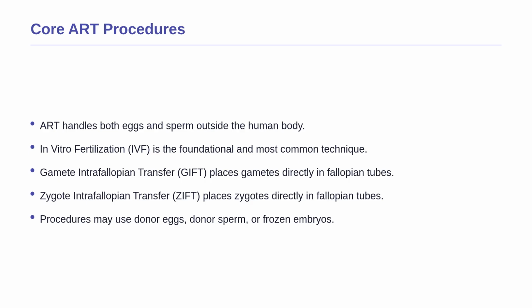There are also specialized variations like gamete intrafallopian transfer and zygote intrafallopian transfer. These are designed to overcome specific hurdles by placing gametes or zygotes directly into the fallopian tubes. To maximize success, these procedures can even utilize donor cells or previously frozen embryos.